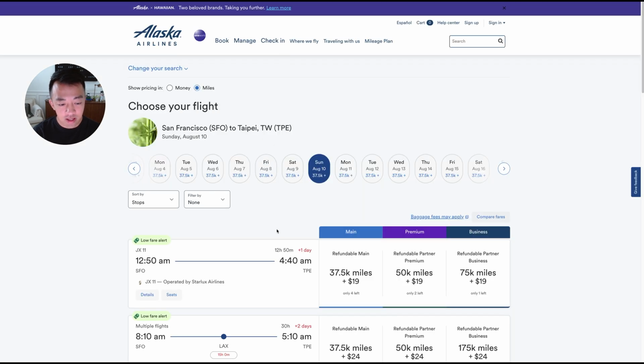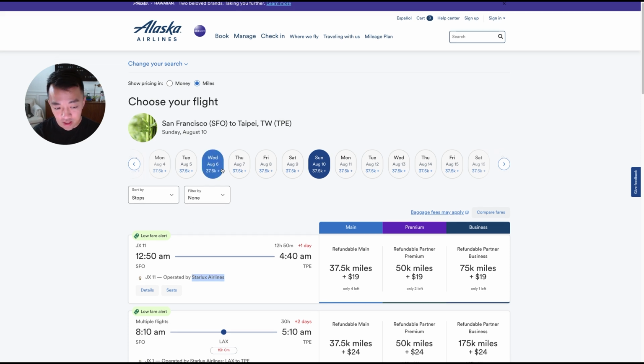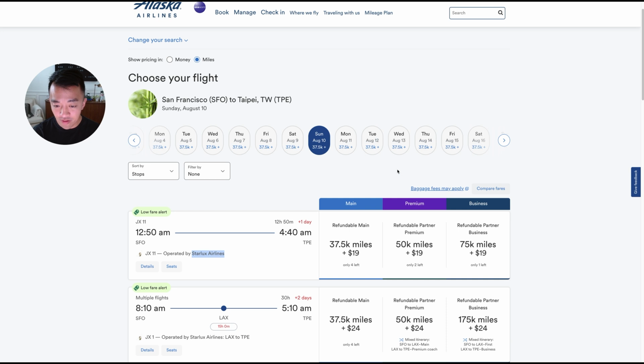So first up is Starlux. Starlux Airlines does not belong to any alliance. They want to join Oneworld eventually at some point. That's what they're trying to go for. But currently Alaska Airlines partners with Starlux, and you can book Starlux flights through Alaska Airlines. If you find award availability, main cabin is 37,500 miles and $19 in taxes and fees. Business class is 75,000 miles and $19 in taxes and fees. And this is from San Francisco to Taipei. Starlux operates to LAX, and they also operate to Seattle as well. So this is a great way to get to Taipei.